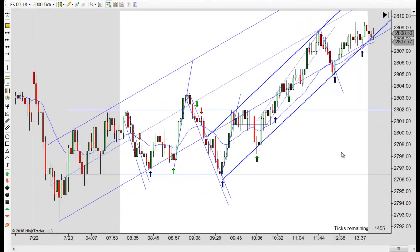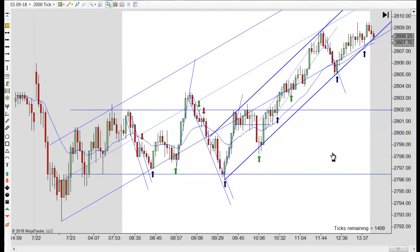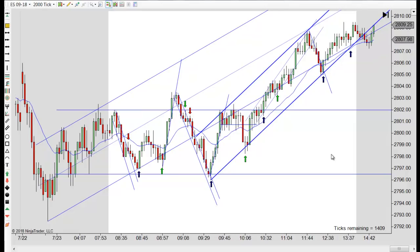I don't see anything really outlandish there that would have tricked you or fooled you. So again, if that trader wants to send me something, let me see what he's talking about. I'll be glad to look at his chart.